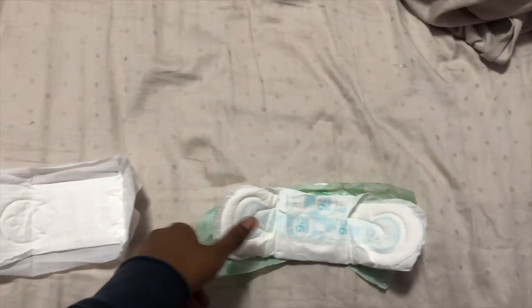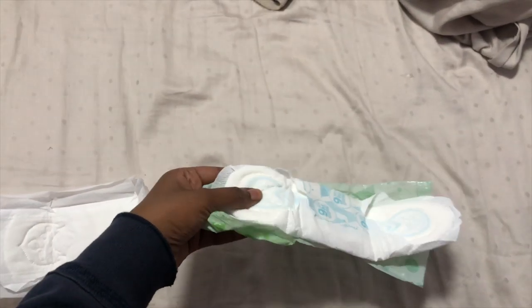So on to the pads. I want to open these up for you because when I first saw them, I was like, oh my gosh, what is this thin pad going to collect? I'm actually gonna compare it to an Always regular pad.